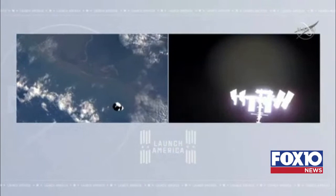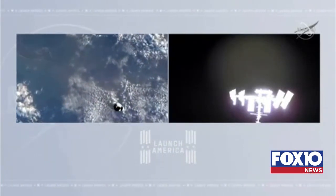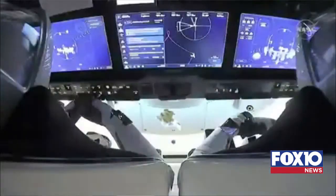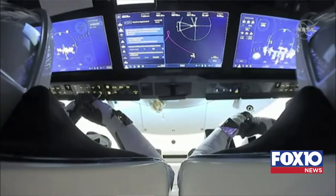Another view from Crew Dragon, looking at its future destination, its future home for the next 6 months, the International Space Station, even becoming more and more clearly defined as they approach it, as we said earlier, at about half a meter per second. You can see it shining brightly with the sun beaming off of the International Space Station. And our astronauts inside, as we mentioned, suited up, strapped in, monitoring but not controlling the vehicle. Crew Dragon continues to fly autonomously.